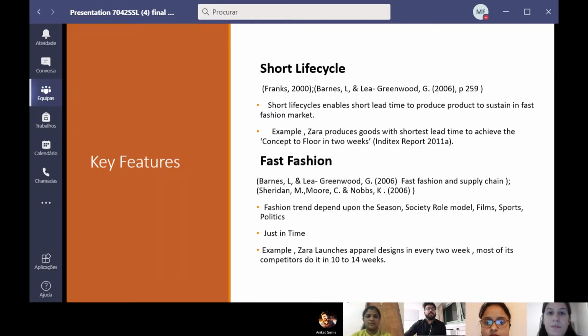The life cycle of the clothing industry plays a crucial part as one of the key features, as per Franks 2000. Every industry is very keen to shorten its life cycles, and hence they are trying to reduce the lead time to produce products in the shortest time so they can sustain in the fast fashion market. For example, Zara produces goods with the shortest lead time, following the concept of store floor in 2 weeks as per the Inditex report.